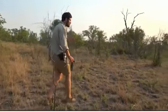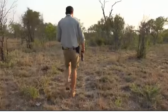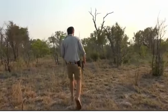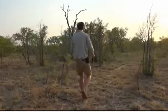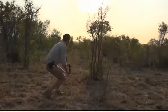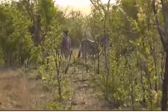I think we're going to get a few more good views of these zebra and wildebeest. What I'm going to do is probably just crouch down a little bit further up ahead here, and you should get another good view. There's two zebra standing just up ahead of us here.